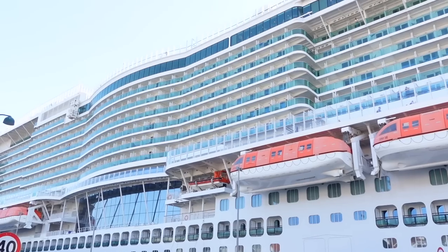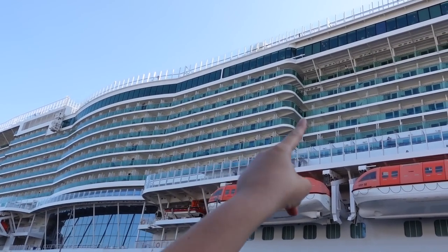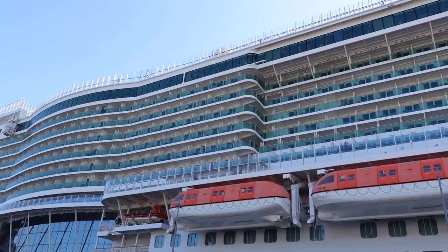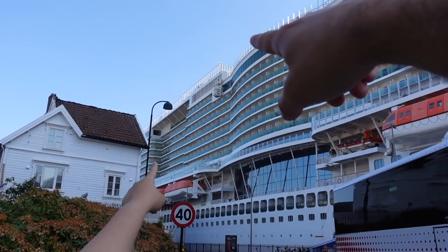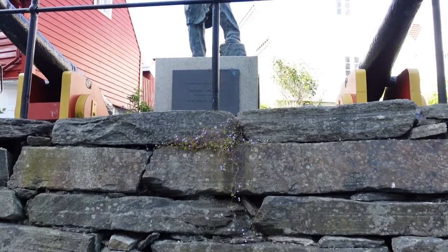But it is huge. So our balcony is somewhere just below that top level, just below where the big windows are. And we're in the middle, so we're kind of where it dips there, I think. Oh no, I think we're over there. Yeah, we're there because when we're on our balcony, you can see that hanging down. Oh yeah, I think we're there.